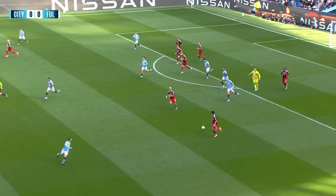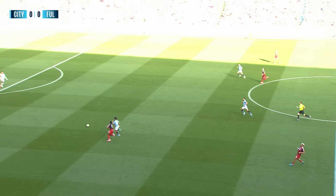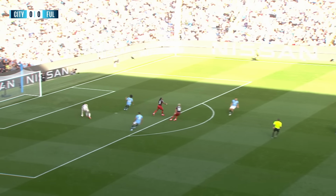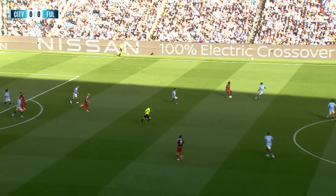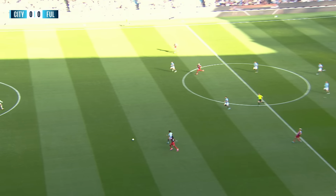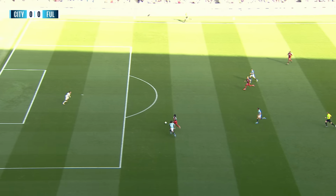And he bowls it straight out, looking for Jimenez. Jimenez down towards Adama Traore. The chase is on, and Lewis is beaten, and Traore hits the shot, and an Ederson save. Well, the first chance of the match for the visitors. Traore outpaced and outmuscled Lewis, and Ederson with his legs kept it at 0-0.